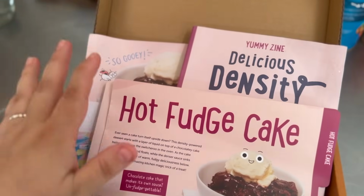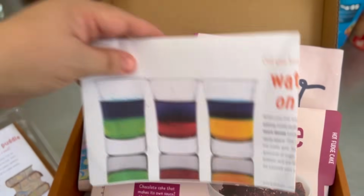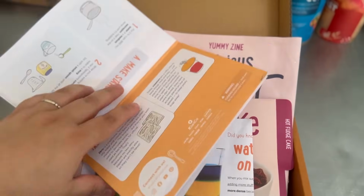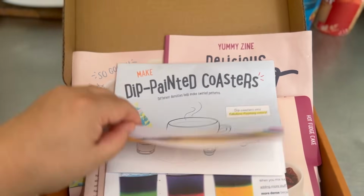So she's been, as I said, Sonnet's a good one for keeping things like this, but she's kept it all together. She's done some of the activities multiple times. Some of the stuff we haven't done yet. There's the dip painted coasters we haven't done as yet because I was missing something that I needed for this.